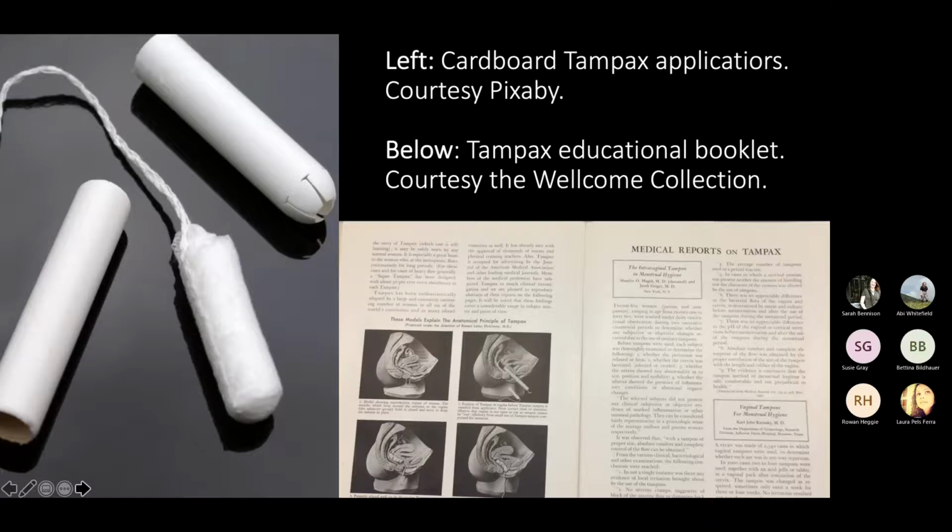It's not black and white to say that cardboard was good and plastic was bad, but in terms of a technological and environmental history, it's an important change, this material turn from cardboard to plastic. Next, please.